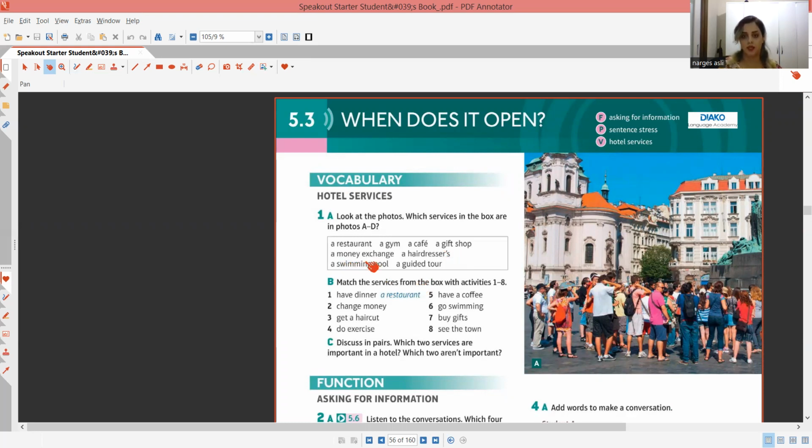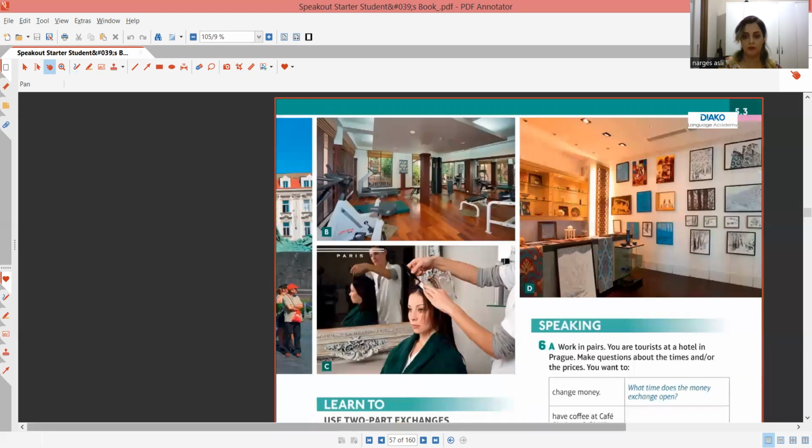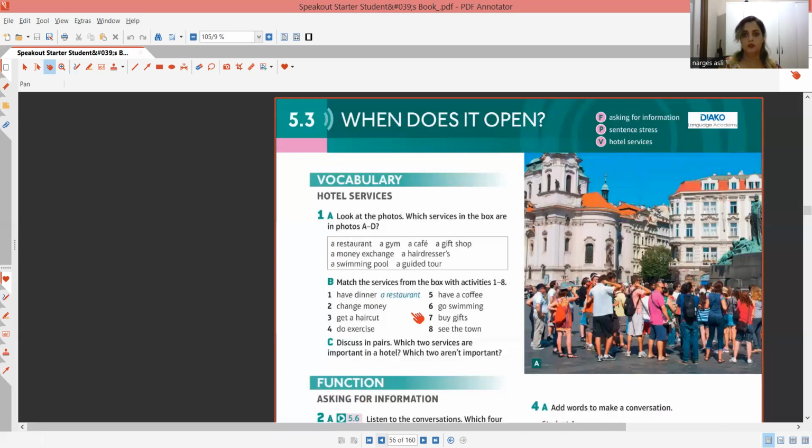صرافی خودمون، money exchange. Hairdresser. هیردرسر همین آقایی بود که الان داشت موی خانم رو رنگ میکرد، بهش میگیم هیردرسر. هیر میشه مو. Swimming pool، پول میشه استخر. Swimming pool استخر شنا. Guide tour، گاید تور هم مثل لیدر تور هستش که این مربوط به عکس A هستش. خب بیا پایین.